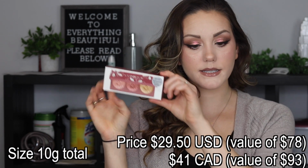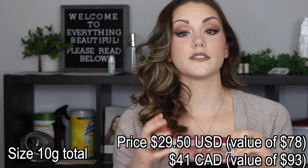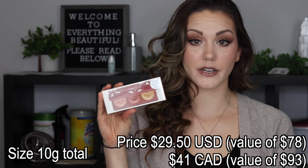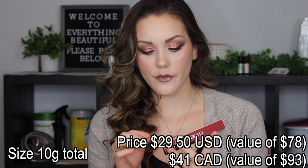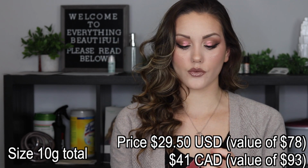The next product that I got is the Clinique Cheek Pop palette. So this is a cheek trio. You get, I believe, 2 blushes and then the highlight. This retails for $29.50 US. It actually has a value of $78, so you do definitely save when you get the whole palette, and it is 41 Canadian with a value of 93. So it is a really good value.